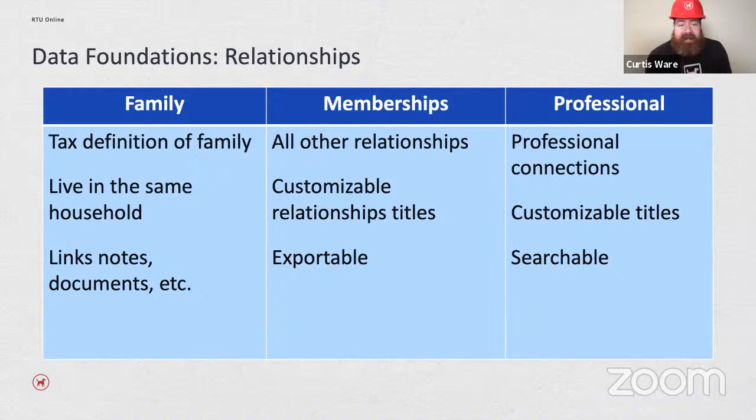With the family section itself, a lot of the times people will get stuck on, hey, these two are related, they need to be in the family section. We always like to say family should be anybody dependent on the head of household. So tax definition of a family. If somebody can be claimed on my tax forms, then they belong in my family section.